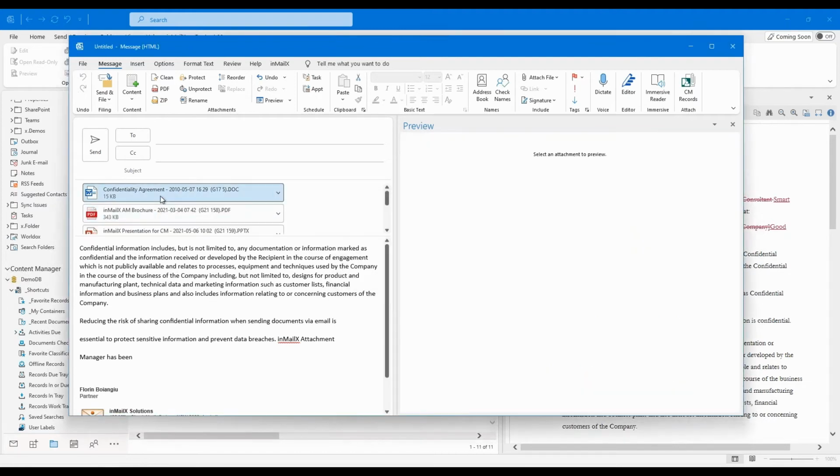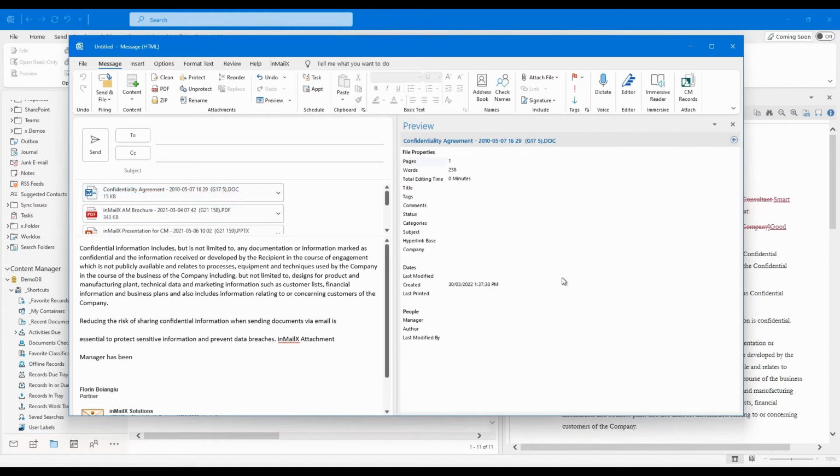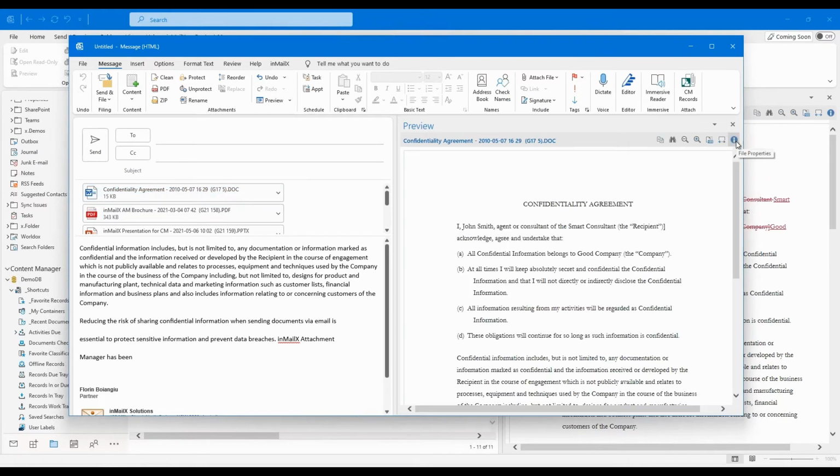So now I have this document. When I go and select it, you see basically all track changes were accepted. If I look at the information, it says it's just being created today. Very easy, very straightforward for everybody to use.